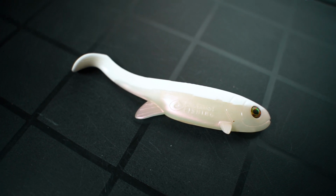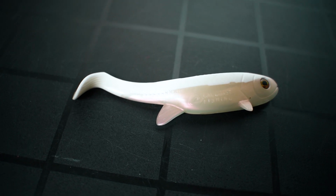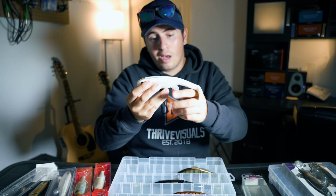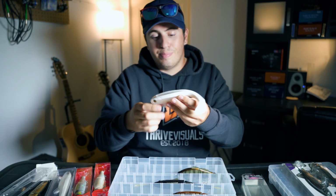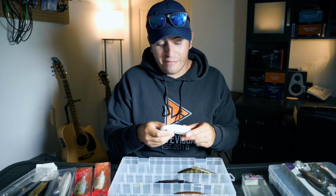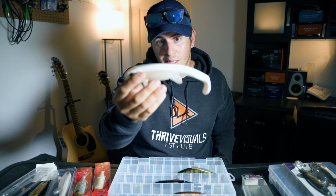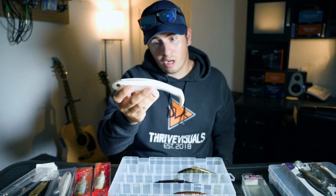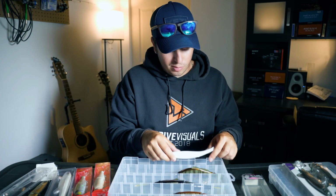I'm hoping this cuts through the weeds nicely, and honestly I'm probably most excited to throw this bait because a lot of the largies that I find often hang around the weeds, and it's been very difficult throwing baits like these through the weeds because obviously they get stuck. But something like this is gonna go through the weeds. I can fish it where the fish are, and hopefully I'm gonna catch some good fish on that.